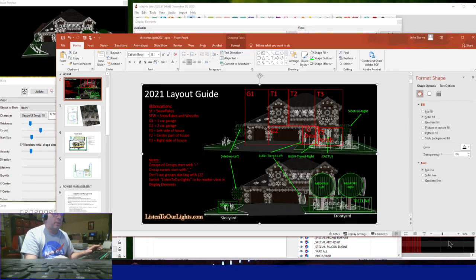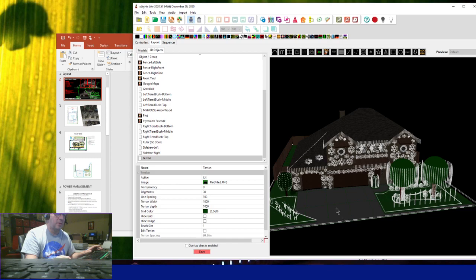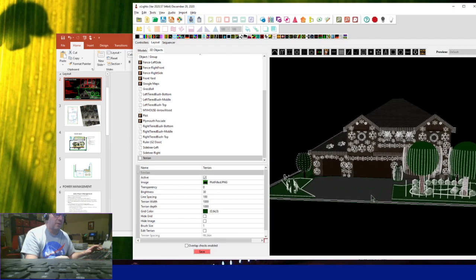So let me point out some other things that are new. And I'm loving the 3D model. I don't know how much it helps, but man, it does look really nice, and it's a lot of fun to play with. It's a big leap over last year's.